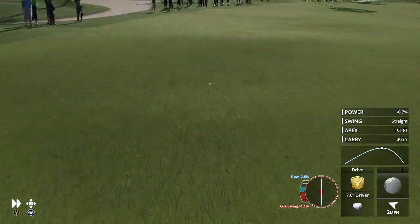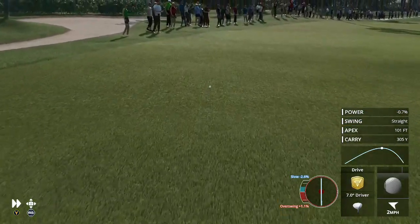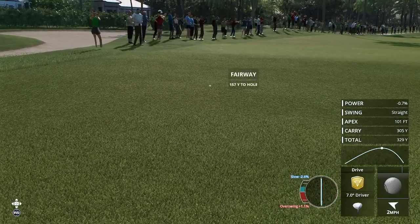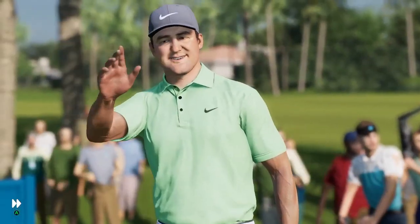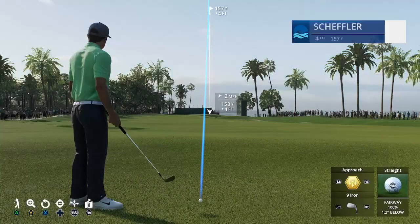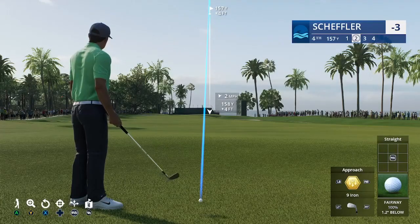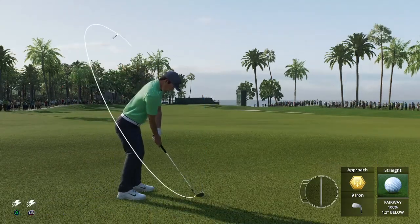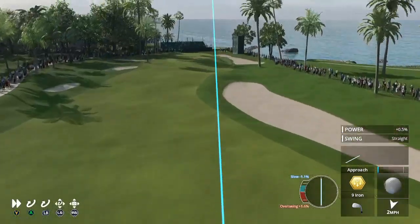Oh, he is really striking it well here in the early part of the round. He's in the fairway. This is his second, about 137 yards to the front, 157 to the hole, with the pin sitting on the right.